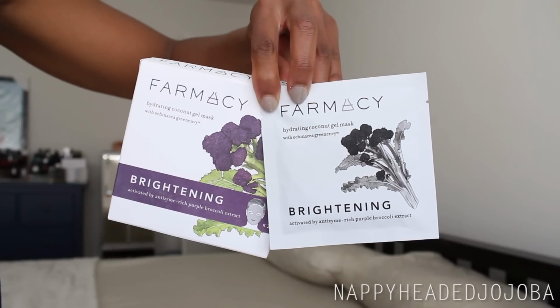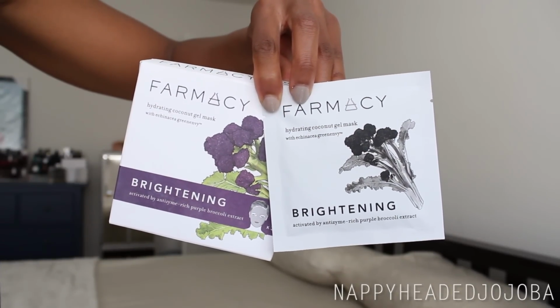Last but not least is the Brightening Sheet Mask from Farmacy. This is a brand you can get at Sephora. That's where I got mine during the sale, of course. It's a hydrating coconut gel mask with Echinacea Green Envy. Now, typically, I stay away from coconut oil on my face. Coconut oil is known to be one of the most comedogenic oils out there, meaning it is known to clog pores. I am very clearly obsessed with coconut oil for my hair. I mean, I talk about it relentlessly, but I do avoid putting it on my face. But when I looked at the ingredients on this product, I didn't see coconut oil listed. It doesn't look like it contains any coconut oil whenever I read the ingredients.